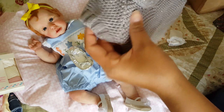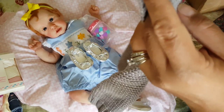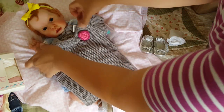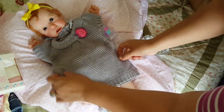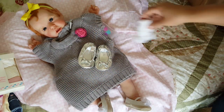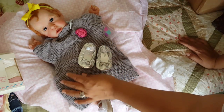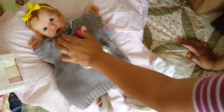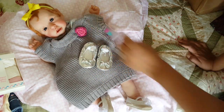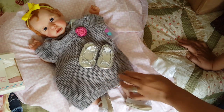And look at the sweater. Are you serious? This is by Genuine Baby. Look at that on her, with the silver. It almost looks like the same outfit she came home in, socks. Look at those shoes, and the sweater is gorgeous. Shelby, you're gonna look so pretty. Oh my gosh. So pretty.